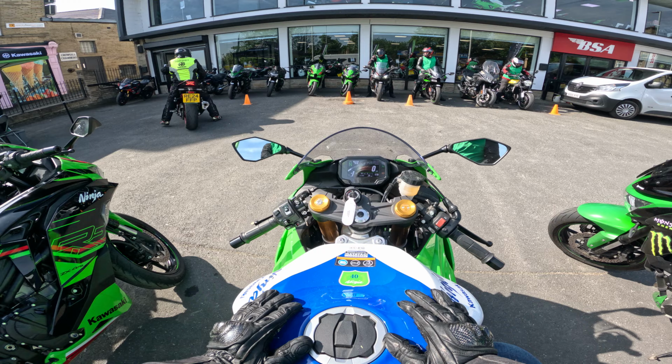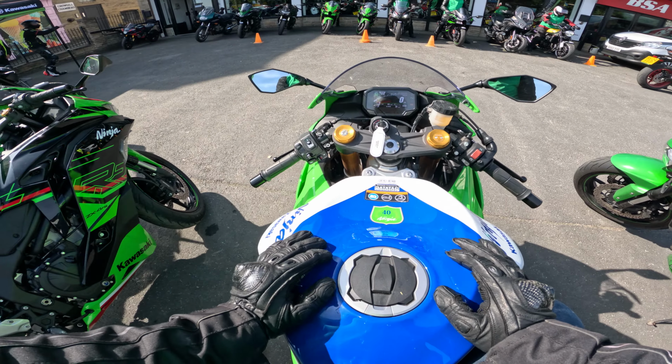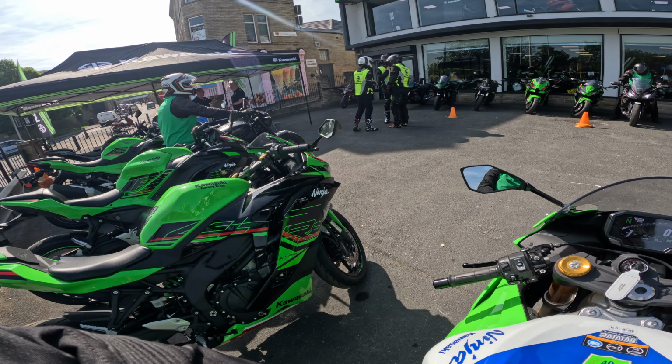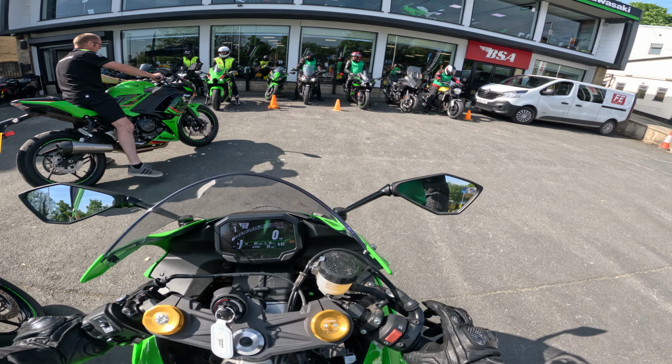How's it going, guys? This is a 2024 Kawasaki Ninja ZX-6R and I'm on a demo day, and as you can see it's in that lovely 40-year anniversary livery. So this is at Cobb & Jaggers Kawasaki in Bradford, or Shipley should I say. Is it weird to say I'm shitting myself a little bit?